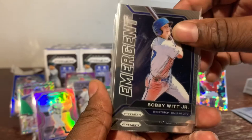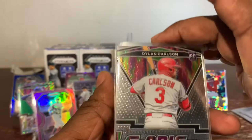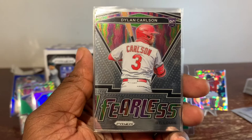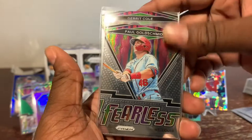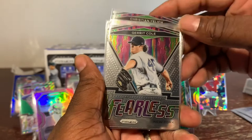Up next, pop into the screen for the inserts. We're going with the Fearless. This is a rookie card, guys. So that's the Fearless of Dylan Carlson. Then we got Garrett Cole, Paul Goldschmidt, Ketel Marte, Max Scherzer, and Mr. Christian Yelich. Very nice, very nice.